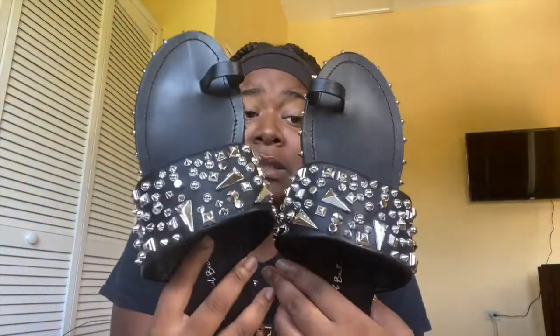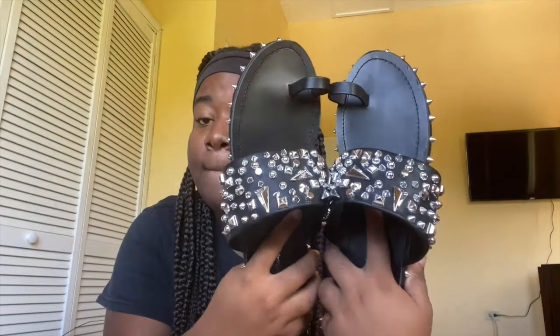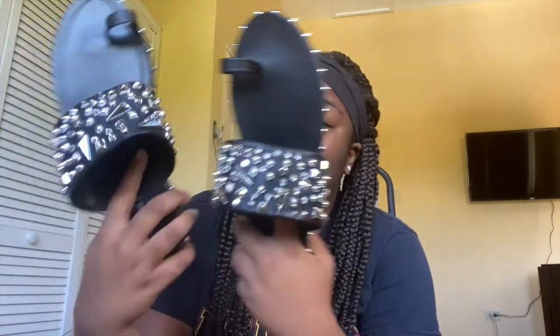But yeah, I absolutely love these shoes. I would wear these on a very simple day with a simple outfit, but I would also wear them on a not-so-simple day. But not too extra, because this shoe to me isn't meant to be super extra. I've been walking around in them, just in my house though.